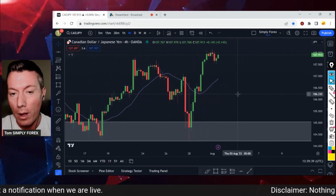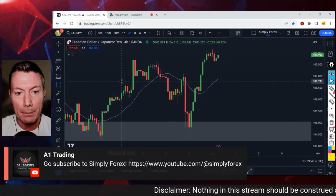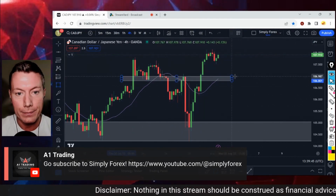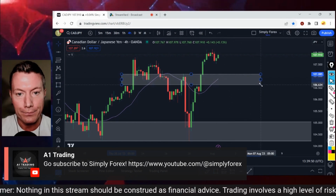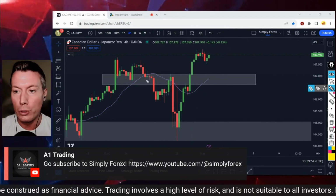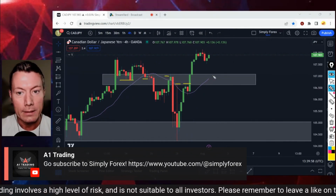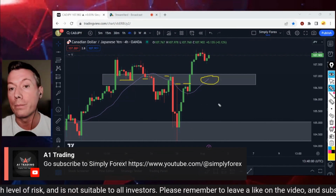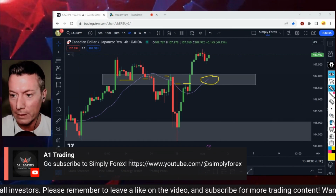So I'm basically looking for areas where I think price could react. And I'm seeing an area through here, even down to here, guys. So you can see that price has reacted here, here, here, here, here. So this is a good area that price has reacted at historically. And this is how I plot support and resistance.